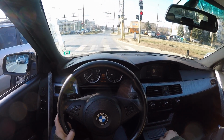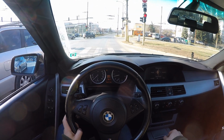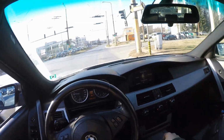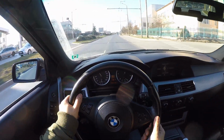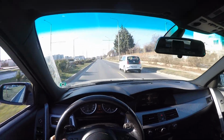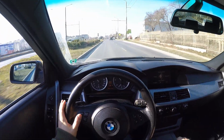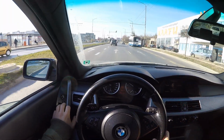Smoking third series in front of us. Very fast machine. Very, very fast machine.